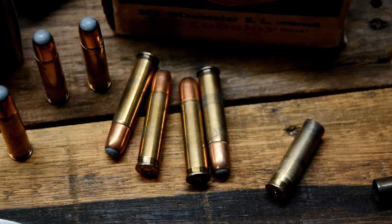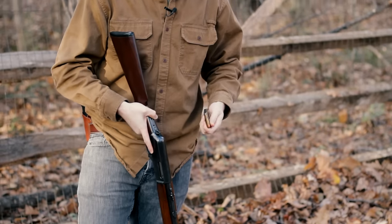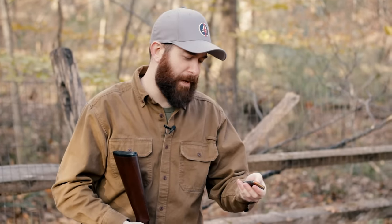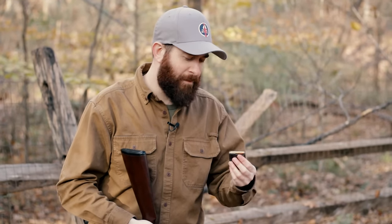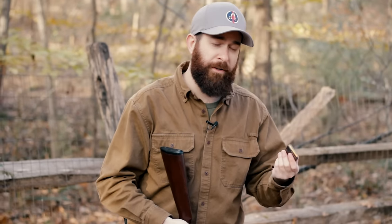Let's talk about the cartridge. 351 Winchester, and this rifle right here is the only one to ever actually use it. So they stopped making this ammo in, I believe, the 1960s. And right now, if you want a vintage box of 351, it's gonna run you about $3 a round.